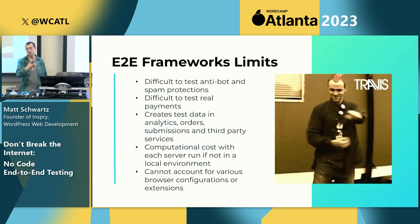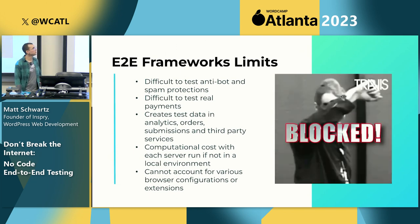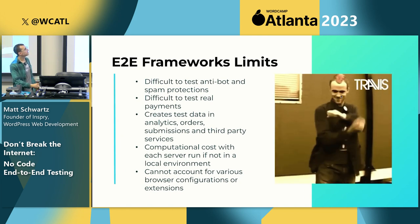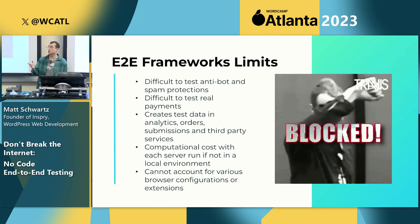If you've ever used the Stripe payment gateway and put it in test mode, stuff like that, you could do that during end-to-end tests. That's an easy way. A couple other things that become a concern when you're doing this is it obviously creates data on your website, especially if you're doing it on a live site.